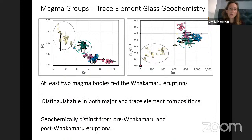So I'd like to say, with both the major element and then confirmed by the trace element data, that we have at least 2 magma bodies that fed the Whakamaru eruptions. This is the Kohiawa yellow and the Kohiawa green. They're distinguishable in both major and trace element compositions. However, they're much more easily distinguished in trace element compositions.